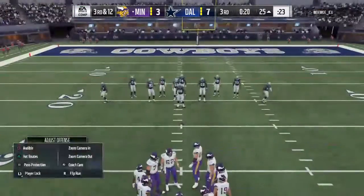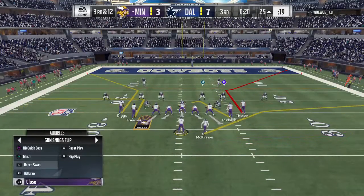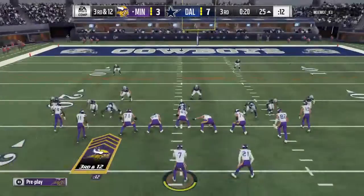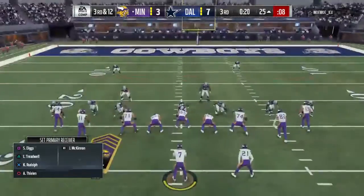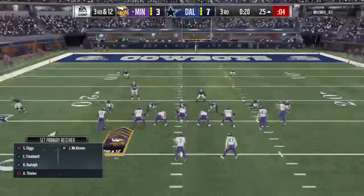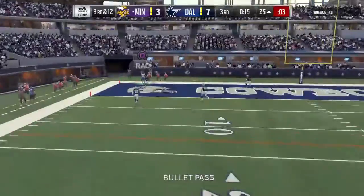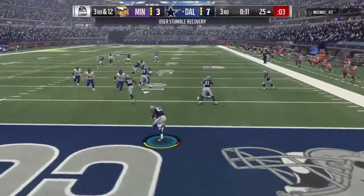The Vikings on 3rd down. They've converted 3 out of 5 thus far. This is 3rd down and 12. And the wideout in motion. Throwing is Keenum on 3rd down. He's going to go up top for the end zone. And oh, it'll be intercepted. Picked off by Jordan Lewis.